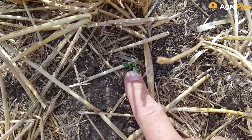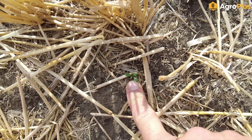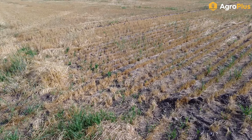Now that we're towards the end of September here, we're going to start seeing stinkweed, flixweed, stuff like that starting to emerge pretty quick, especially once we get a couple cool nights and a little bit of frost. That always seems to start to bring on the germination of those guys. But yeah, for right now, keep an eye on these fields.